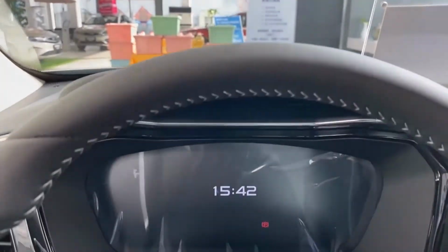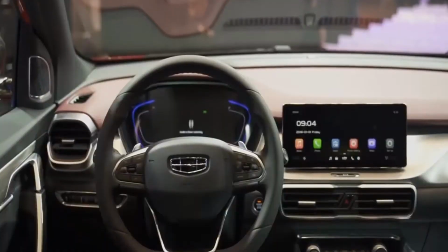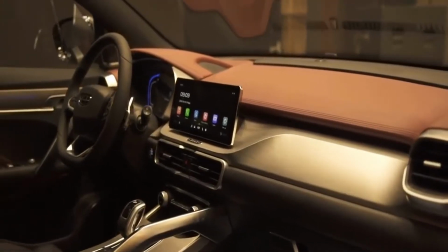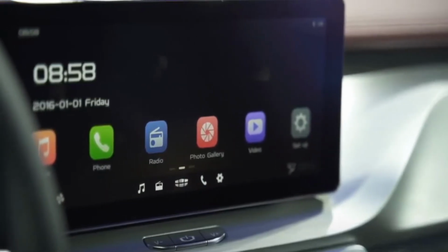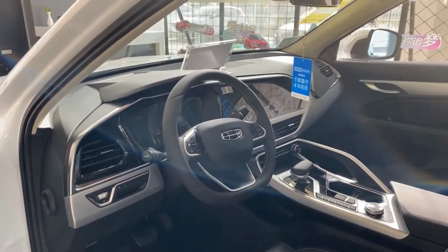Along with the 360-degree monitor that comes standard, for the Sport edition of the new Geely Coolray subcompact crossover, a 360 panoramic camera is installed. It also includes a GUI Smart Ecosystem-enabled 10.25-inch infotainment system. There are three driving modes of the vehicle: Eco, Sport, and Normal.